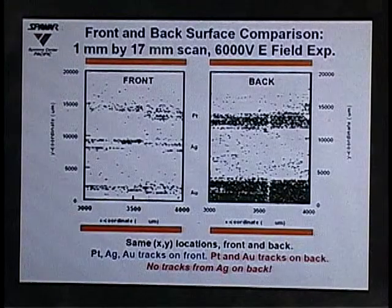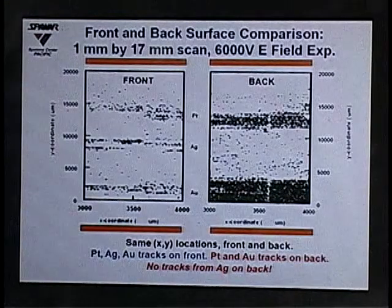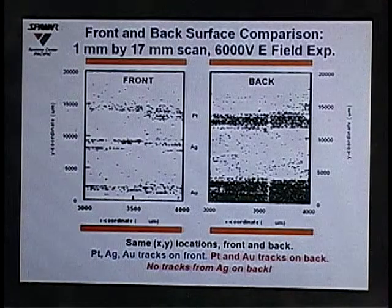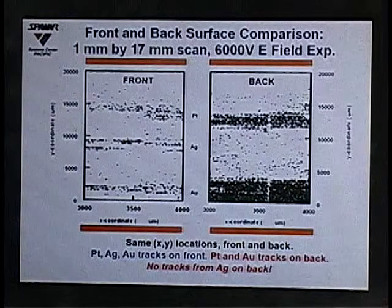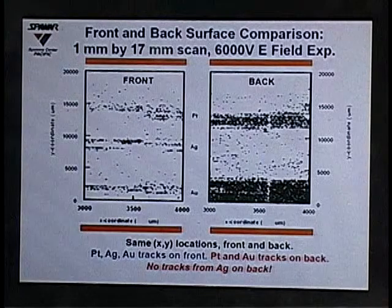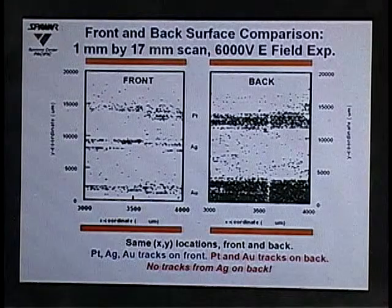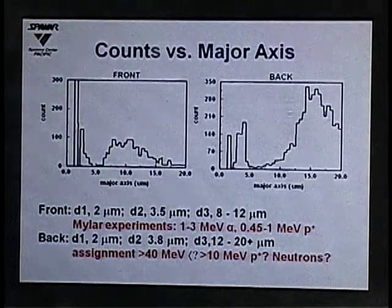And the significance of this is that for a proton to go from the front to the back would require over 10 MeV. For an alpha particle to traverse this, it would take over 40 MeV. So the question became, if these are not charged particles, what's causing these tracks? Well, we have a second piece of information.